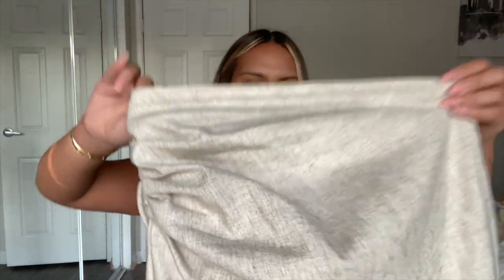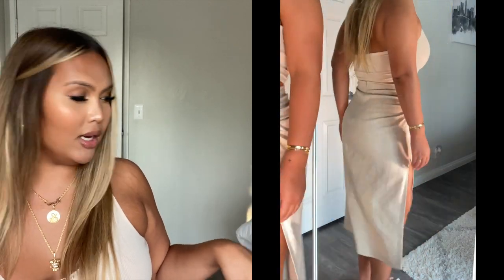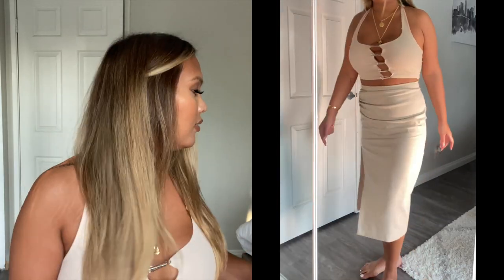The next one is actually something I've been loving lately. It's this linen midi skirt. I truthfully could not figure out how to wear it, but I think I figured it out. It just has the side slit right here, and the little ruching is really flattering on the hips. But yeah, that's amazing. And I'll show you guys right here what I'll be wearing with it.